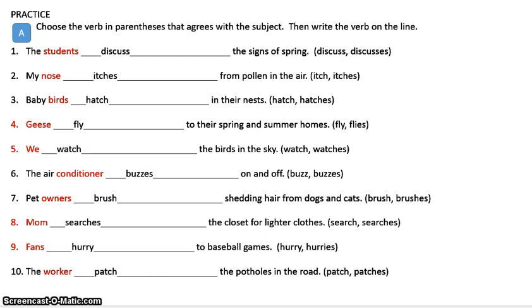worker patch. The worker, oh, wait a minute, that one's wrong, doesn't it? That one's wrong. Okay, it says the worker patch the potholes in the road. That shouldn't be patch. It should be what? Patches. So you can put a great big X next to that one because Mrs. Stone got that one wrong on the slides. So it should be patches.